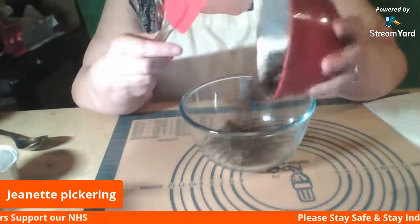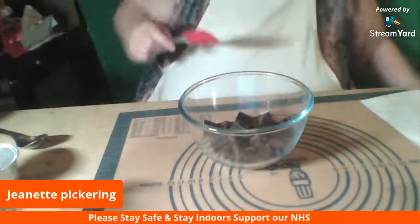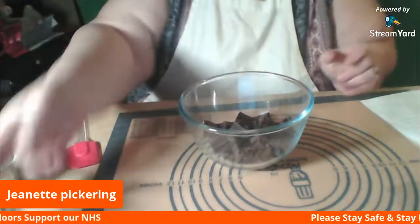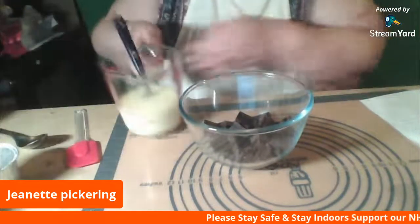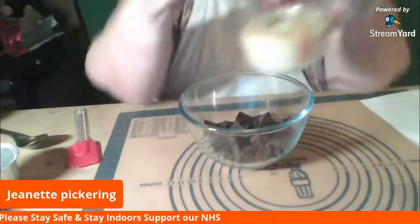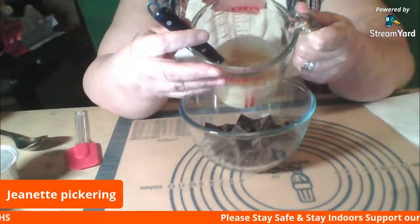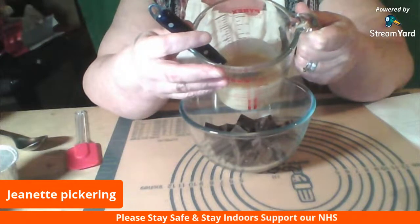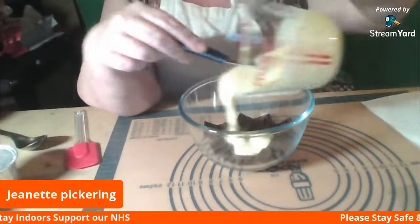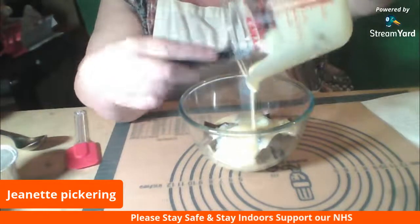So, yeah, this is not cooking chocolate. It's just shop-bought Asda chocolate. So that's 200 grams of dark chocolate going in there. So also you need 240 mils of sweetened condensed milk. So, yes, this is condensed milk that goes in there over the dark chocolate.